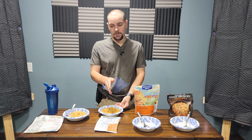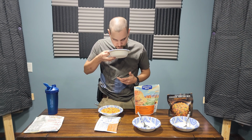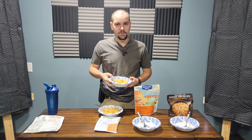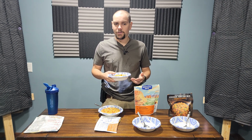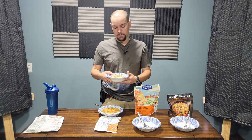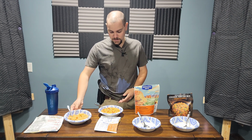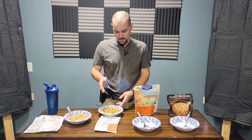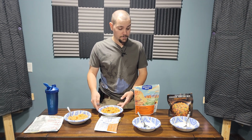One thing I do want to point out too, I forgot to mention, the Wise food over here, there is really no taste to this. There's no smell to this. It has almost a cinnamon smell of all things, but overall there's not a lot in this that really represents or makes me think of chicken teriyaki. Just looks bland versus at least the Mountain House right here. This smells like chicken teriyaki, and this to me looks like chicken teriyaki.